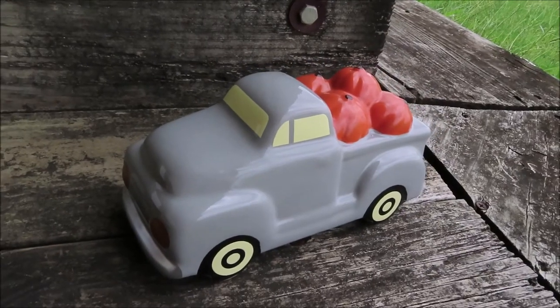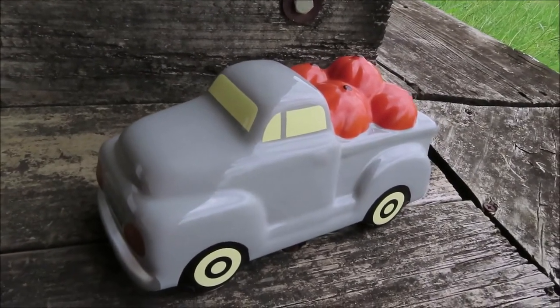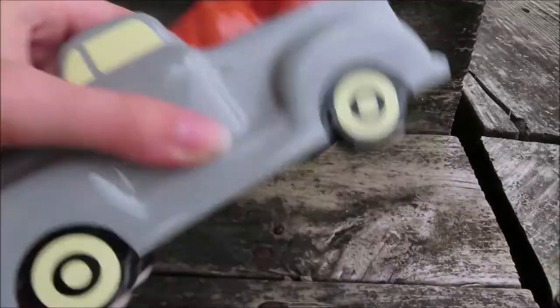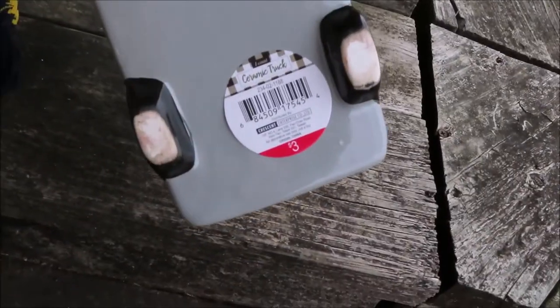Just got back home from running to Target, and I got a couple things from the dollar spot, so I wanted to go ahead and share with you what I got. So let's get started. Okay, so the first thing I got is this ceramic truck with the pumpkins in the back. This was $3.